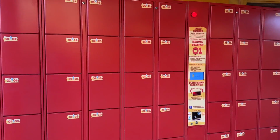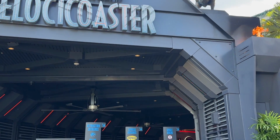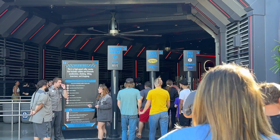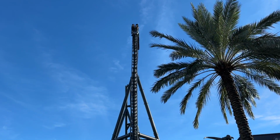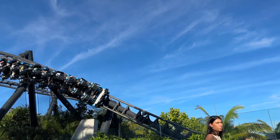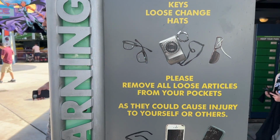Now, if you have a fanny pack, you won't always need one of these lockers since all your belongings can fit safely around your waist. However, for Islands of Adventure's massive coasters, the Incredible Hulk and Velocicoaster, you're going to run into a no loose items policy, meaning you must put everything, including fanny packs, phones, whatever you got, in a locker and walk through a metal detector before getting on the ride.